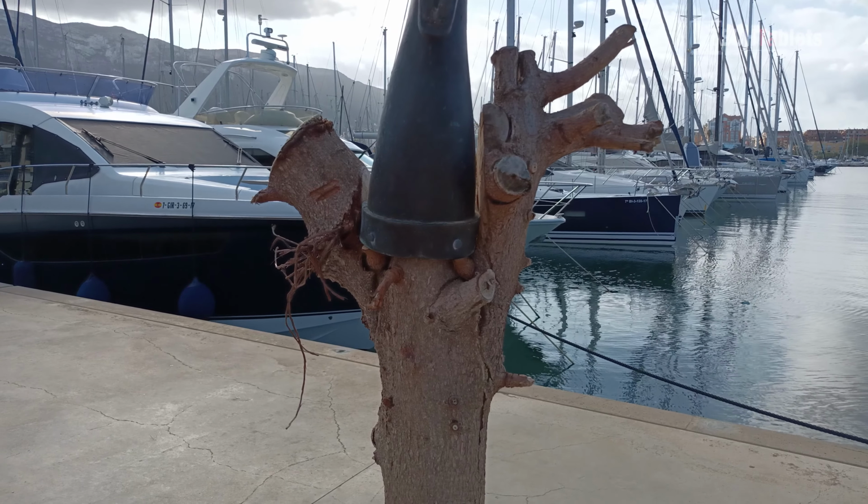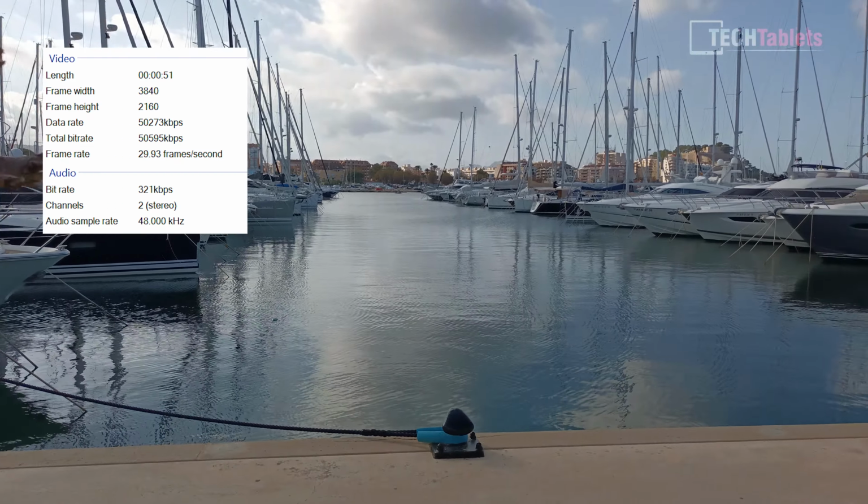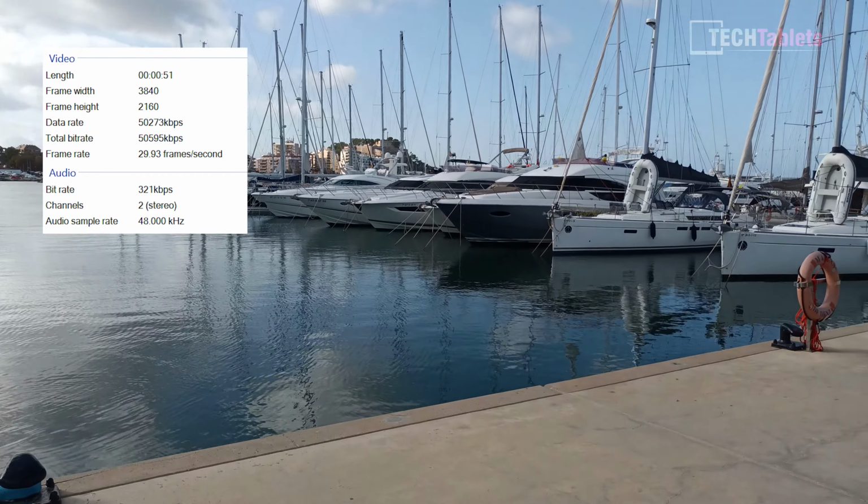Their previous phones with front-facing cameras have had the electronic image stabilization, but let's take a look now at the rear cameras. 4K 30 frames per second sample. So we have electronic image stabilization with a 48 megapixel Samsung sensor.